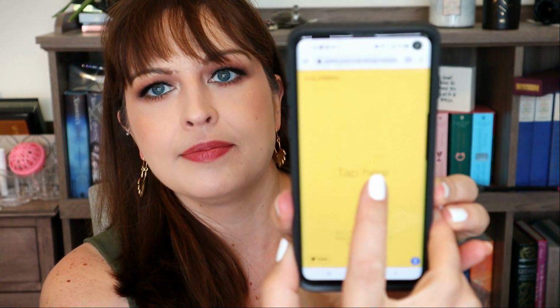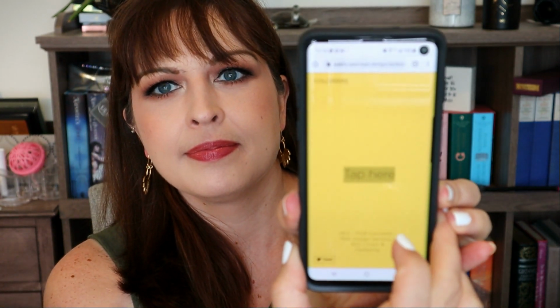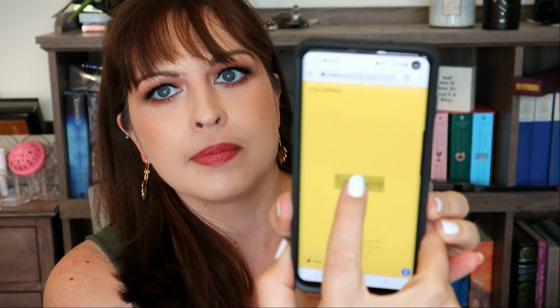Okay, so I just clicked on the first website that came up when I Googled random color generator. This is webfx.com. Let me turn up the brightness on my screen. Okay, so it says tap here. And nothing happened. Let's try it again. Tap here. Okay, so I've got this sort of tan. Sort of boring, warm, yellowy tan color. Fun.